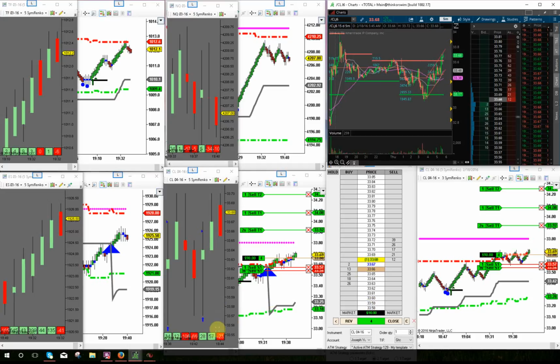Right now it's red, and there's more sellers than buyers, so there is a possibility and chance that it could turn around until we see this thing really turn green and push up from here.